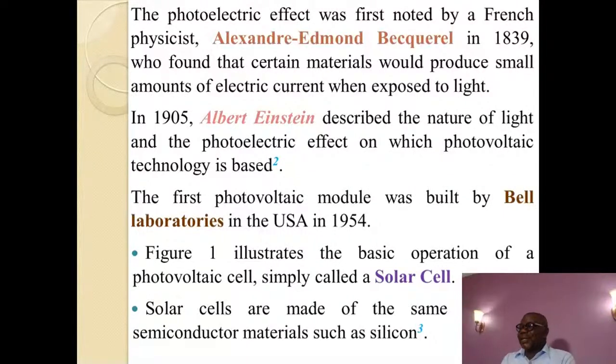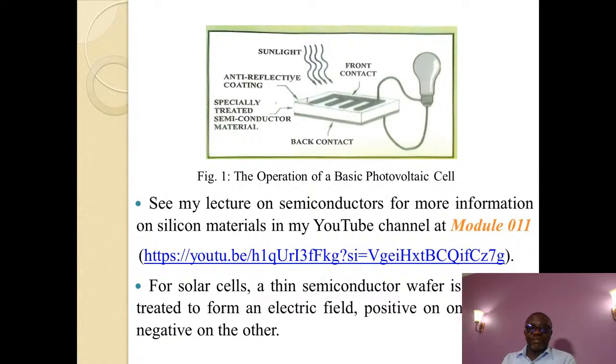Solar cells are made of semiconductor materials, such as silicon. There are materials that are insulators when they are pure, and when they are doped, they become conductors. Such materials are called semiconductor materials. You can also see that in reference 3, which is also one of the lectures I've given. If you look at my YouTube channel and look at module 011 on this link, you will have more information on semiconductor materials.